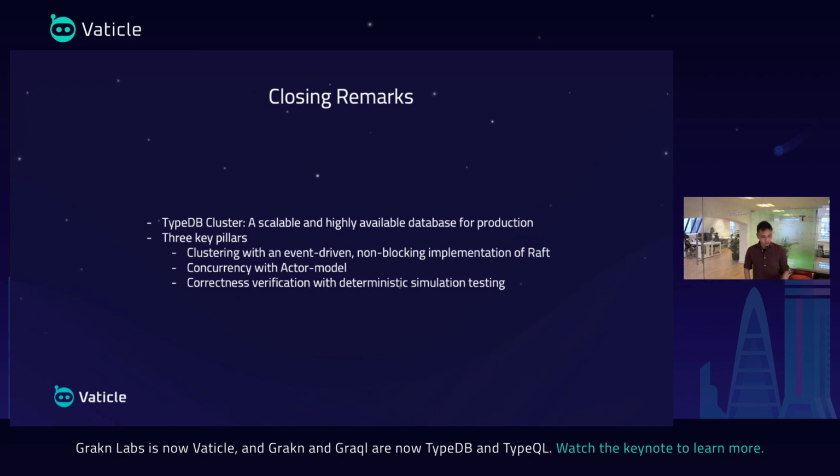So that would conclude my talk on TypeDB Cluster. We're really excited about the product. We've seen it being used by several organizations, and we hope that we'll see more. This software is available to be deployed on different cloud services. It can run on Kubernetes, and in fact, we have a Helm package that can help you run the software on Kubernetes.